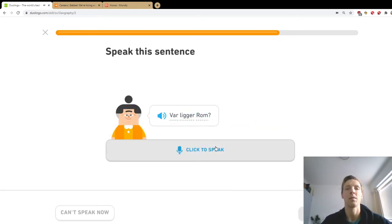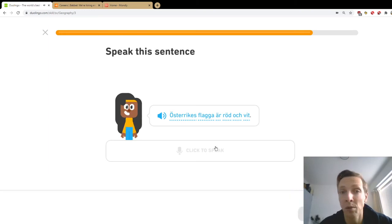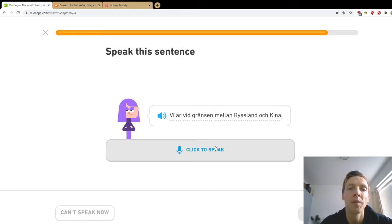Var ligger Rom? Rom. Österrikes flagga är röd och vit. I don't know how my pronunciation sounds too. Mina kusiner bor i östra Ryssland. Vi är vid gränsen mellan Ryssland och Kina.